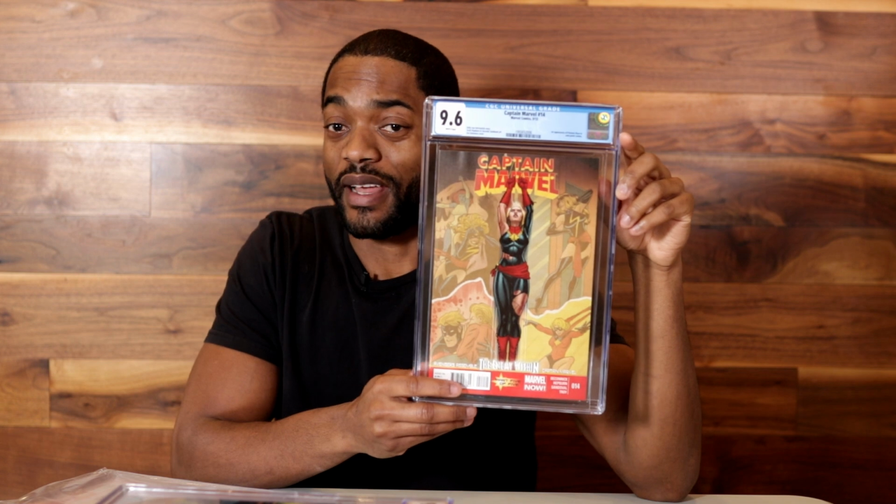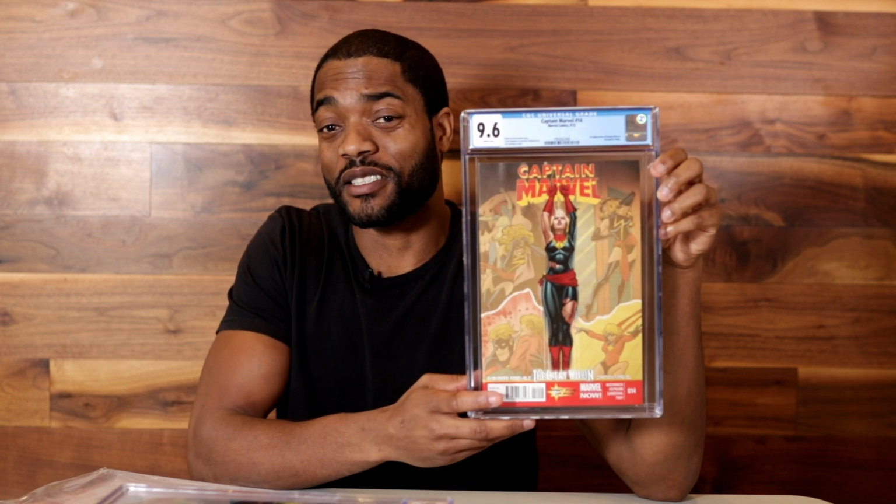Another J. Scott Campbell book. This is Sheena, Queen of the Jungle number 1. This is a 1 in 50 J. Scott Campbell cover. This is also signed by J. Scott Campbell at the CGC Signature Series 9.8. Like I mentioned before, I am hunting these books at a very good price all day, every day.